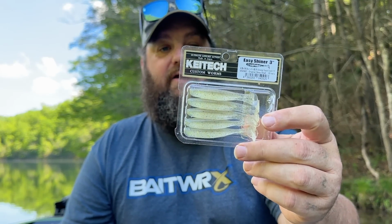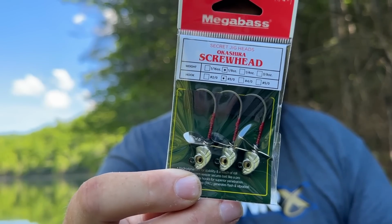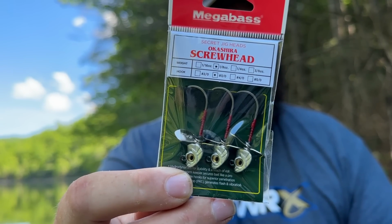Another great little bait right here, and it's great this time of year, and that is a Kietech Easy Shiner 3-inch. And I like to couple that with one of these. I call them the screw heads. They're called the Okashira screw heads. This is a 1/8 ounce.